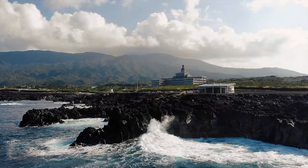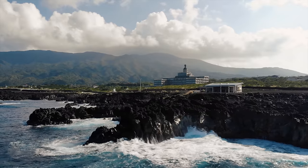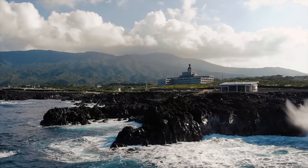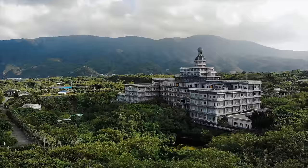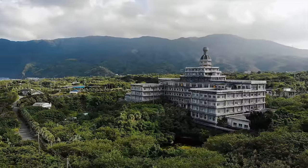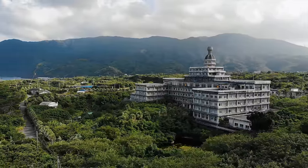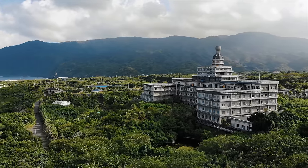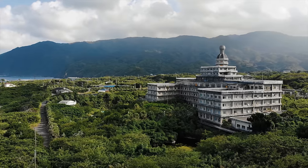Today, however, we're focusing on one hotel in particular that was once the crown jewel of this tropical paradise, the Hachijo Royal Hotel. Sitting abandoned since 2006, nature has had plenty of time to reclaim its territory. Now, we're venturing inside to discover what's left.